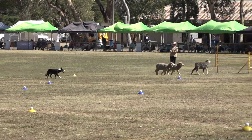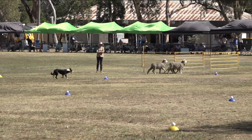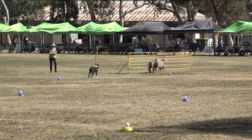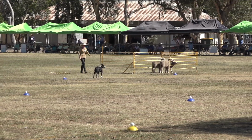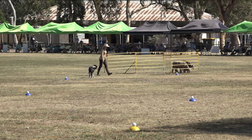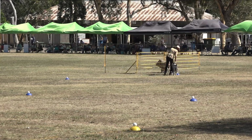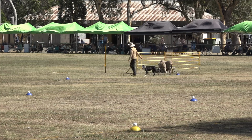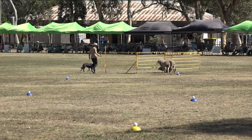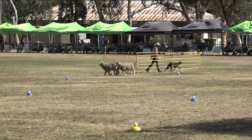Well, she's done a couple of unnecessary ones there. Lining into the pen. Not the crossed line yet, they are. Straight into the pen. She's walking. The judge has positioned himself so as he can see that front line. Well done. Yes. With difficult sheep, she had a very good run. Yes. 16.